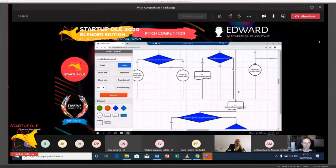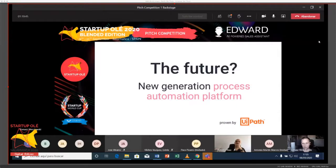And this workflow was proven by UiPath. Last year we won the Automation Award for startups with UiPath. And right now we are building a new generation process automation platform using both our assistant platform and the UiPath solution. Thank you very much. Feel free to ask any questions. I will be happy to answer.